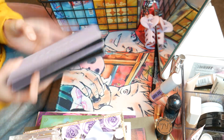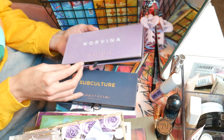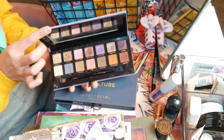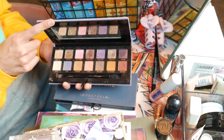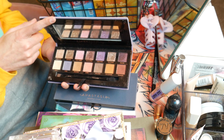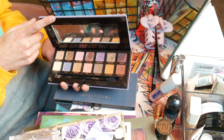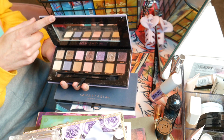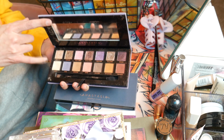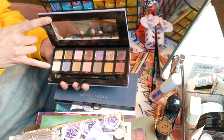I think this might be my oldest palette. I have the ABH Norvina palette, and I can't get rid of this one. This one has been so good to me, so loyal to me. It's a beautiful palette, and I think I may have other palettes with a similar color story in my collection. Like, I love this shade Base. It was my favorite inner corner highlight for a long time.